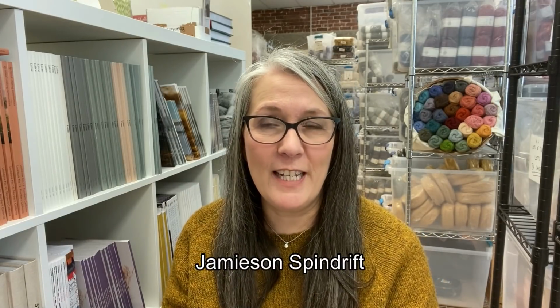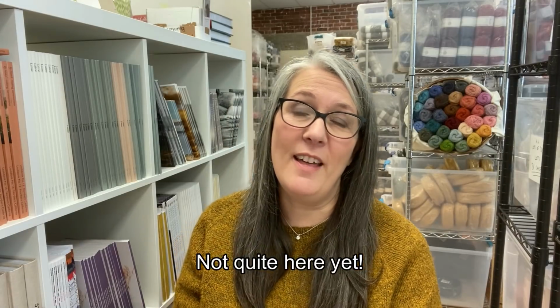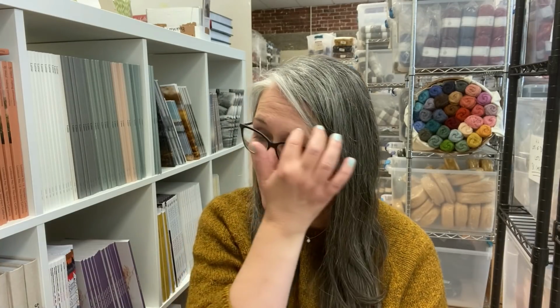But we'll get them in as soon as we can, and we keep replenishing that too. I think I mentioned a moment ago that Jamieson Spindrift is coming in soon, and hopefully it could be in by the time you're watching this. And with that, I hope to be able to release all of Marie Wallen's yarn sets from Meadow and Shetland, those two books.